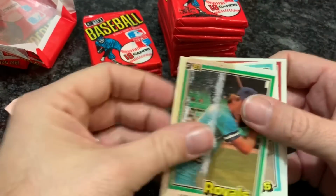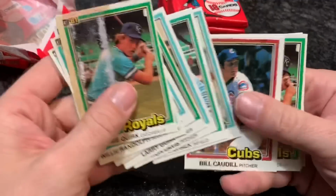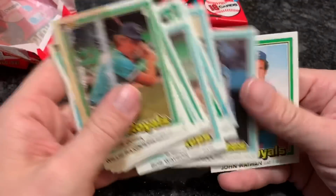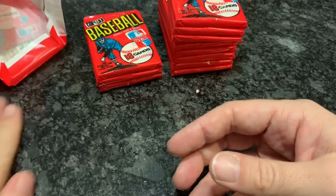Jamie Quirk. Willie Randolph again. Another Willie Randolph in the same pack. I'm surprised that Donruss didn't go under after their first year if this was the way their packs were set up. Like, if I bought a pack when I was a kid and I got like 3 John Wathan cards in the same pack, I'd be pretty mad.